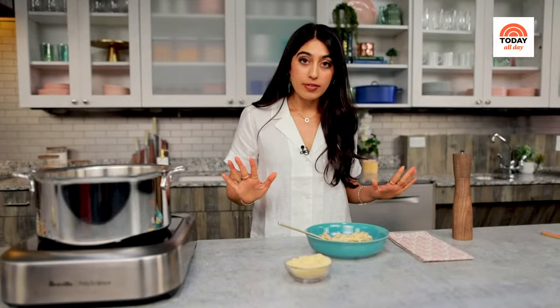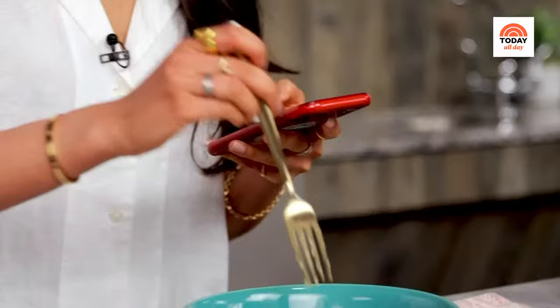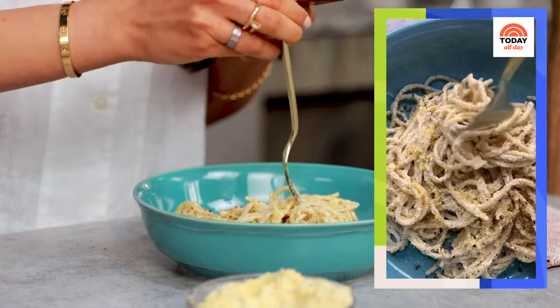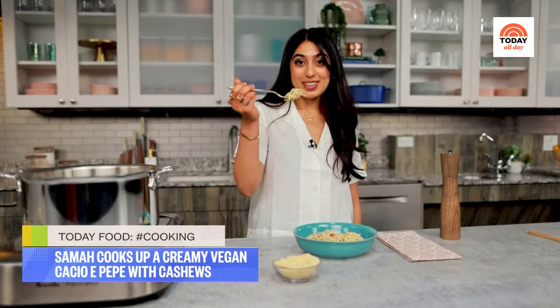Okay, I have a vision for a really cute fork twirl photo. I'm gonna work on that. Actually, you know what? I'm gonna do a video today. That's what's happening. Okay, ready? Okay, we got the shot. We got it. And you know what I also got? The perfect little spiral for me to eat. I'm going for it.